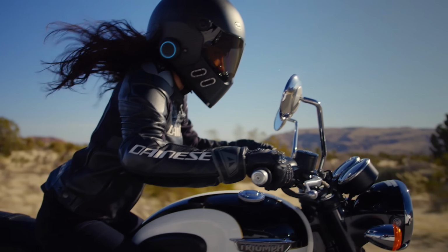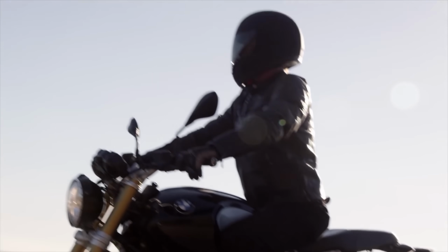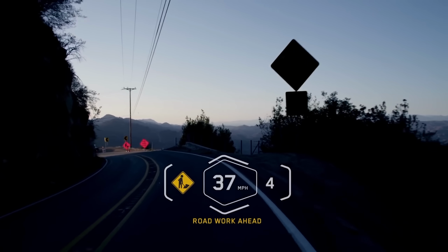The projector uses Nano HD OLED technology from Sony to produce 3000 nits of brightness. That is 3 times better than an iPhone screen under direct sunlight.